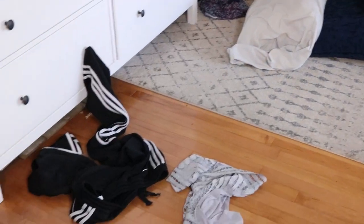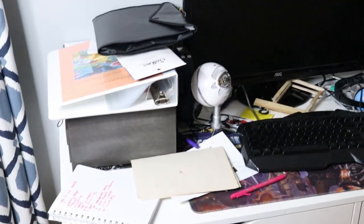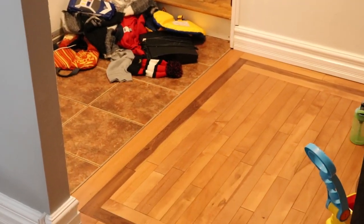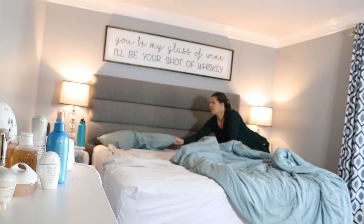I have a 10-year-old boy, a 8.5-year-old stepson. I also have a 2-year-old little boy and a 5-month-old little girl. So our house is pretty messy on the regular. And on this specific day, we had just come back from unpacking our trailer for the season. So we have just so much stuff in the house.